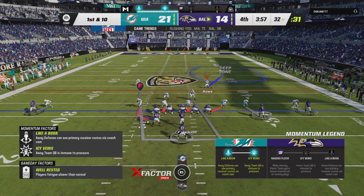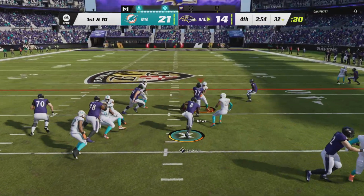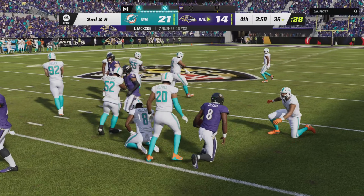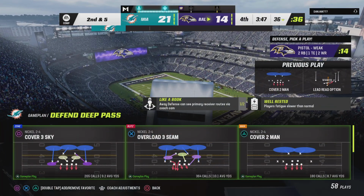The pressure is on now. They're being shut out here in the second half after a decent first half offensively. And they need their best drive of the game right here. And he'll be tackled just past the 35 at the 36. That'll be a pickup of 5 on the keeper.